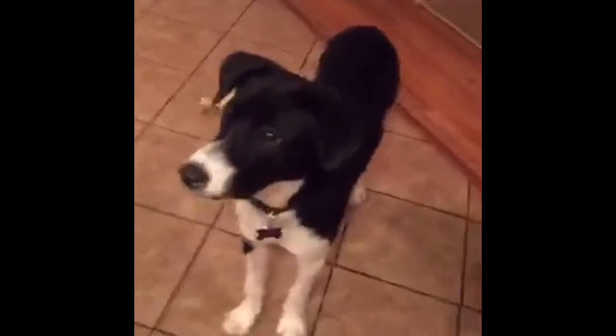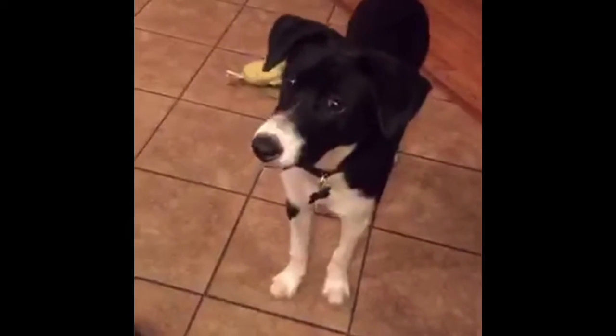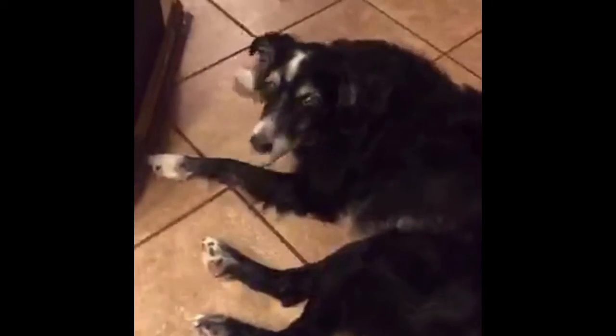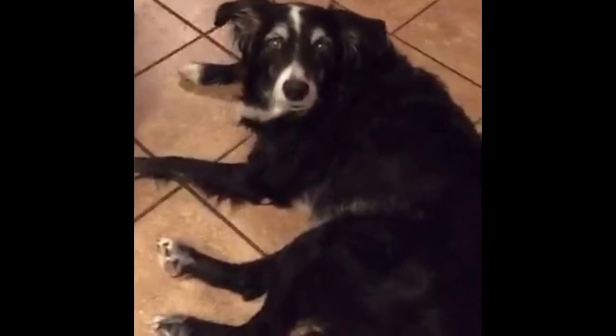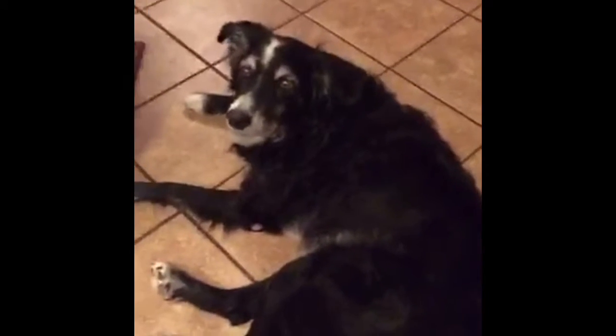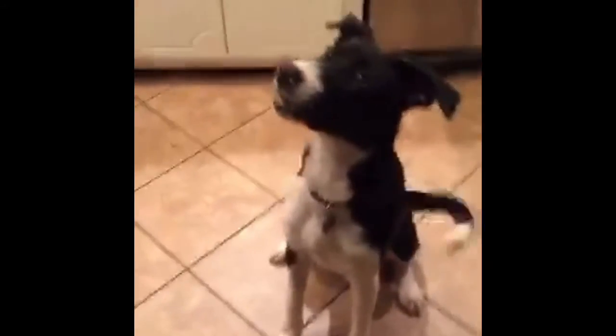This is Piper. She is our 6-month-old Border Collie Australian Shepherd dog, and every Thursday night we have training. So we had training tonight. This is our other dog. He's 12 years old. This is Dasher. He's really sweet. He's a little older. He's done with training, but Piper still has a lot of training to do.